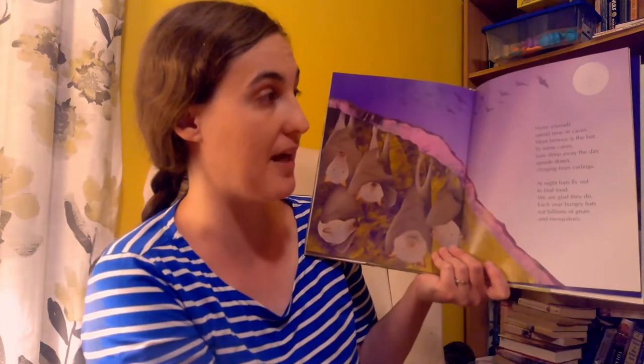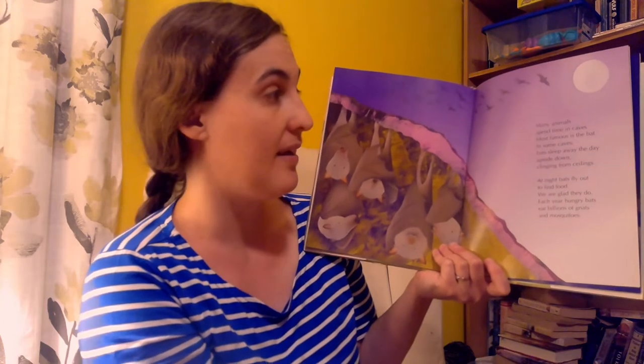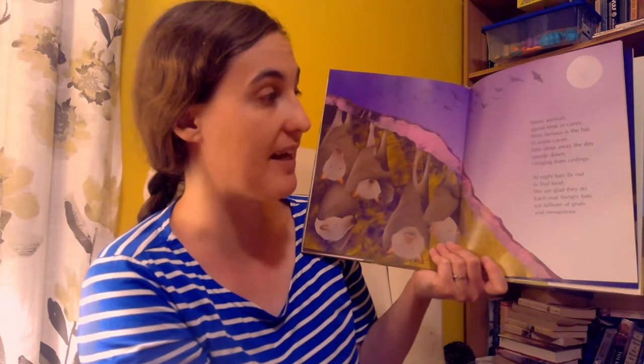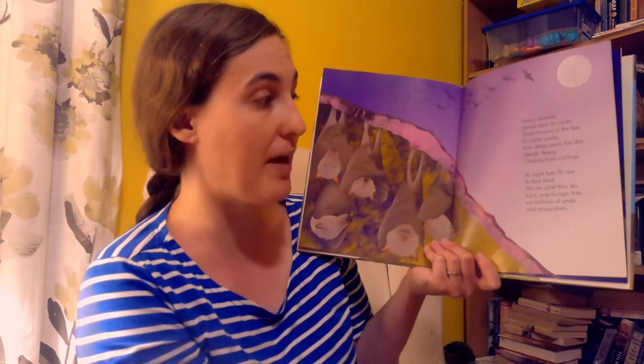Many animals spend time in caves. Most famous is the bat. In some caves, bats sleep all day upside down, clinging to the ceilings. At night, bats fly out to find food. We are glad they do. Each year, hungry bats eat billions of gnats and mosquitoes.